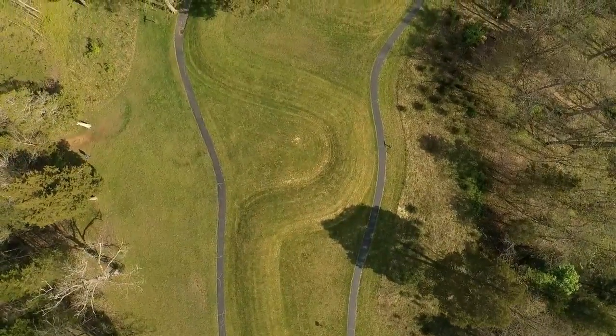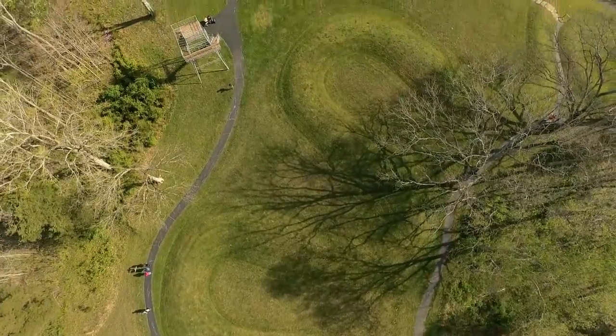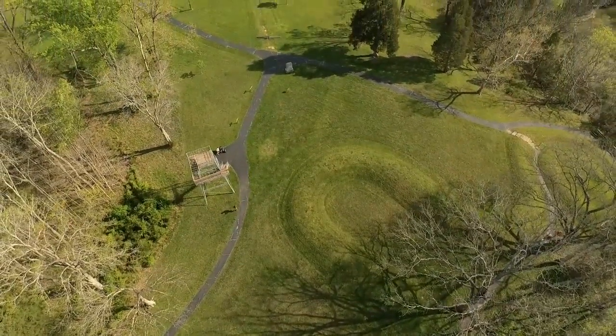Folks, this truly is a sight to behold. If you ever get a chance, be sure to check out the Great Serpent Mound.